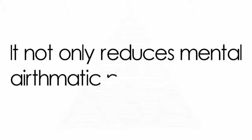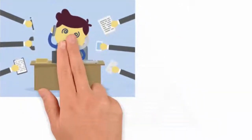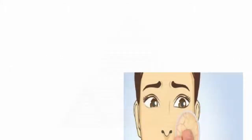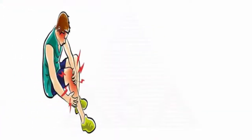Acoustic design. It not only reduces mental arithmetic performance but also reduces concentration and results in oral distractions and interruptions. Dining area layout. Follow the standards for eating spaces, for requirements for less eating. Facility of drinking water, to avoid dry skin, mild dehydration, muscle cramps, and triggered headaches.